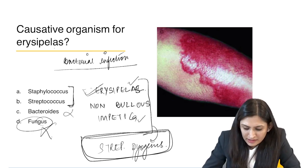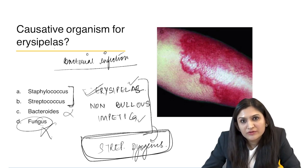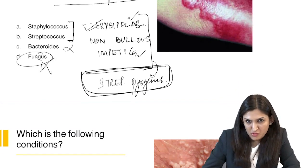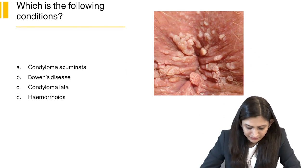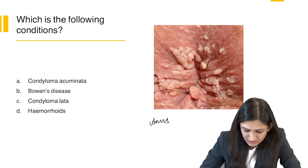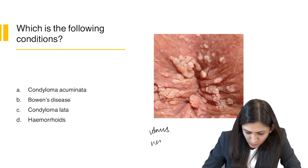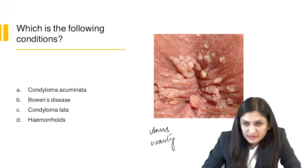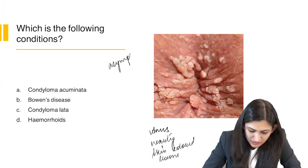And what is erysipelas? Erysipelas is a bacterial infection of the skin, and commonly you would need to differentiate it from cellulitis. We'll read about it more in our lectures. So the next question: they have shown you a picture, and as you can see, this is an anus, and in the anus there are these warty, skin colored lesions. And these would be mostly asymptomatic.